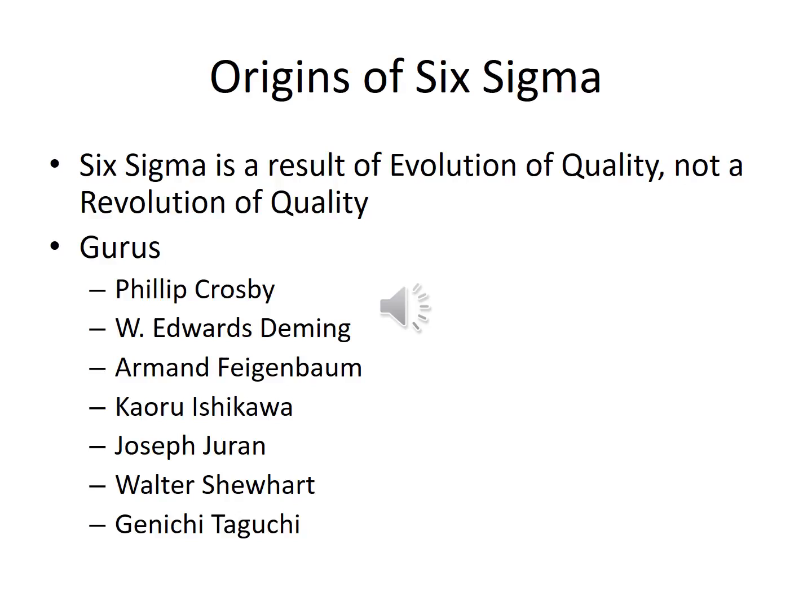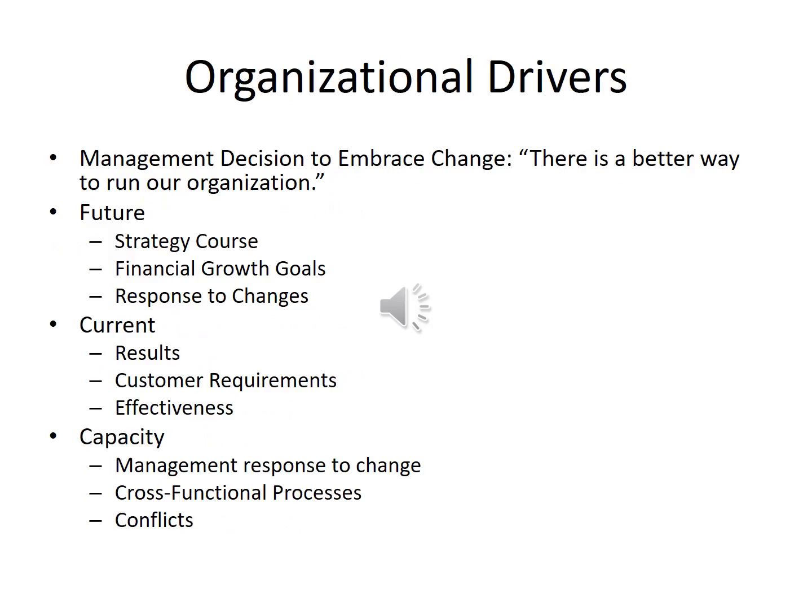Six Sigma is actually just a part of the evolution of quality. It's not a revolution. The concepts and tools have been around for quite a while. Philip Crosby, quality is free. Deming, who taught the Japanese. Juran, who also helped the Japanese. Shewhart, who came up with the idea of statistical process control. And Taguchi, who came up with design of experiments and orthogonal arrays. It's all been there. It's just that Six Sigma puts it together.